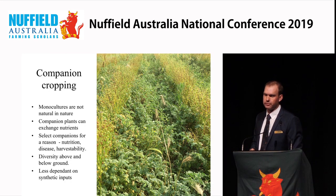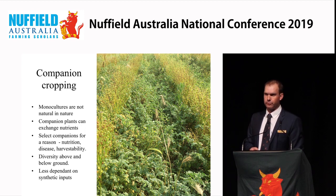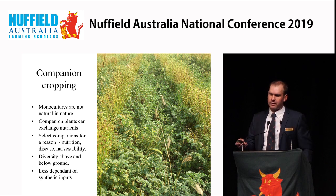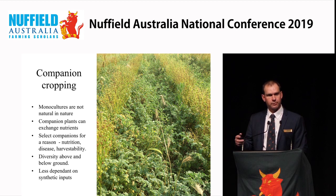Companion cropping, or polycropping, is something I saw through Europe, the US and Canada. This photo is up on Jeremy Wilson's place in North Dakota. He was sowing chickpeas and flax together and harvesting them together. It was designed to stop the disease spread of Ascochyta through his chickpeas.